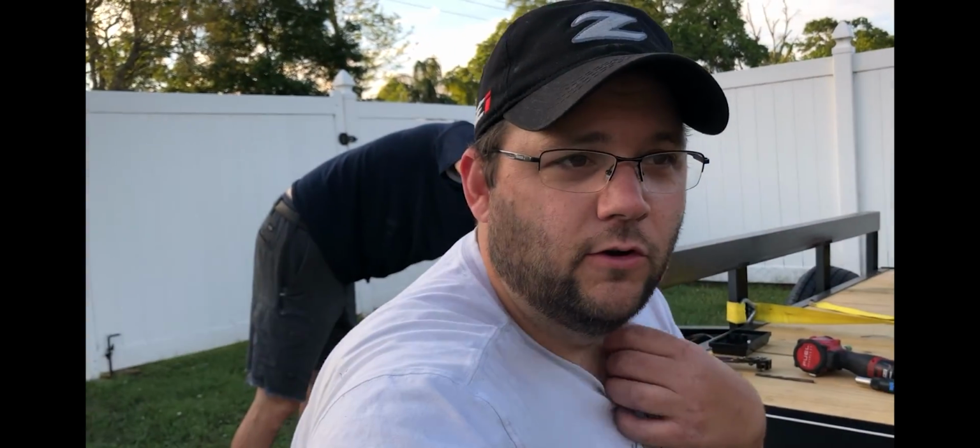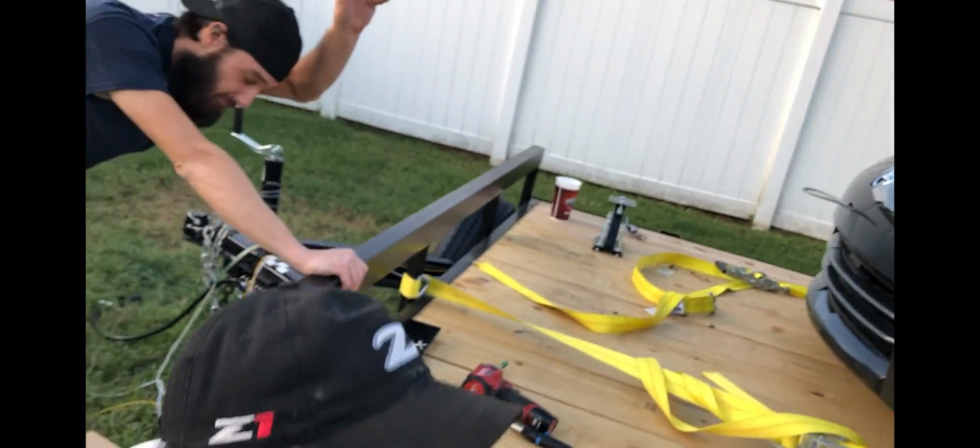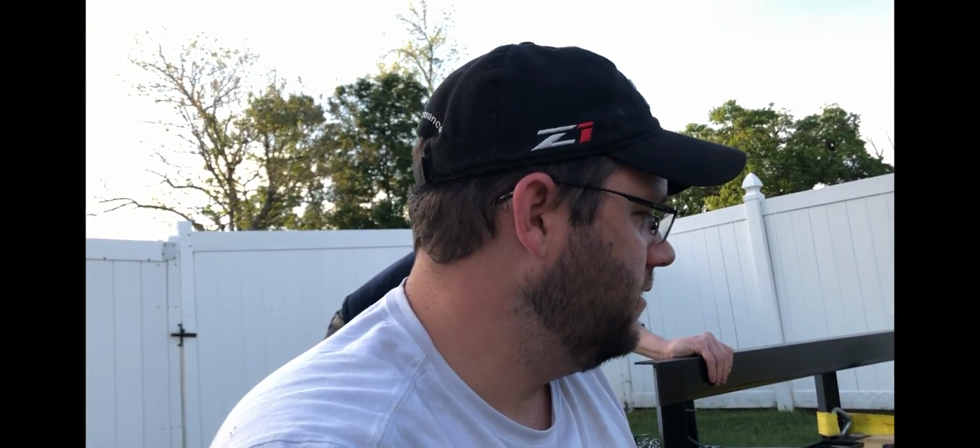All right guys, so we got everything wired. We got Drew here giving me a hand back there somewhere. I'm gonna show you under the trailer real quick what we did. We just used the factory routing on the right side of the trailer, and then we just used some P-clamps. Well, not really P-clamps, but anyway, I'll show you. And drilled them right into the deck, so that'll hold the wiring up out of the way. We won't run them over as we're going down the road. So let's take a look real quick.